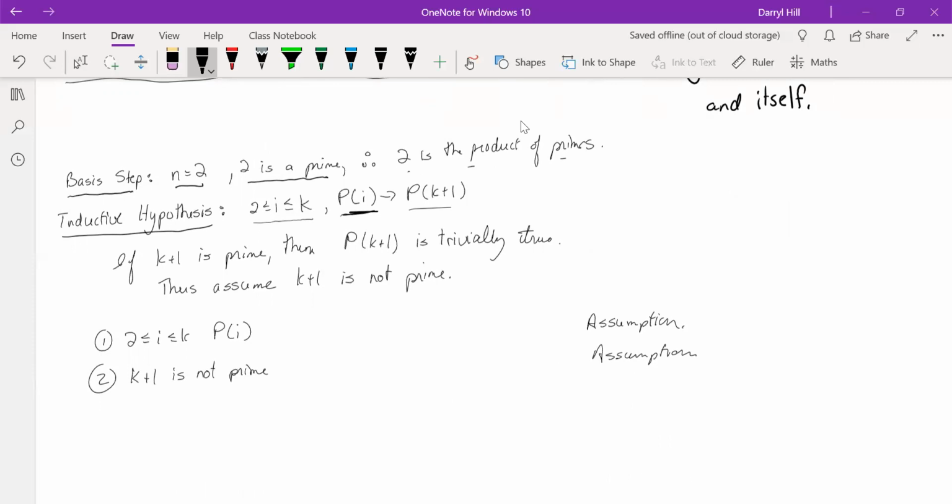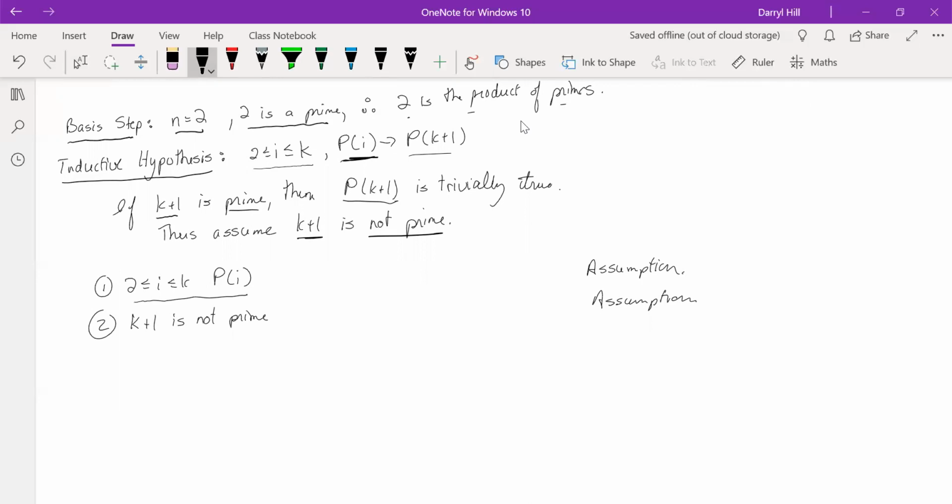So now if K plus one is prime, then this is trivially true, right? If K plus one is prime, then it's the product of itself, so to speak. So it is the product of primes. We don't have to prove that because it's already trivially true. So we're going to assume that K plus one is not prime. All right, so now we have our facts. Our inductive hypothesis is that P of I is true for all I less than or equal to K and greater than or equal to two. And we know that K plus one is not prime by assumption.